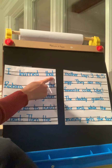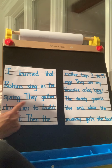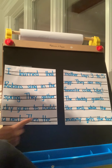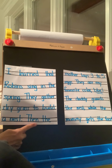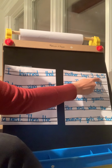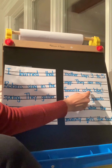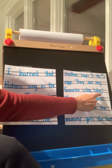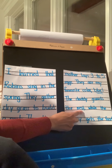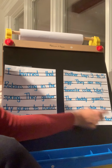I learned that robins sing in the spring. They gather dry grass to build a nest. Then the mother lays 3 to 5 eggs. They are my favorite color, blue. The daddy guards the nest while the mommy gets the food.